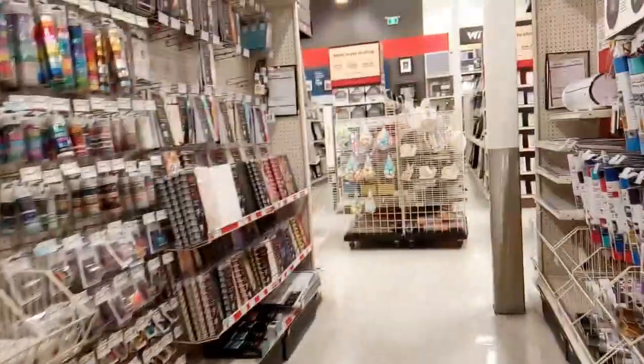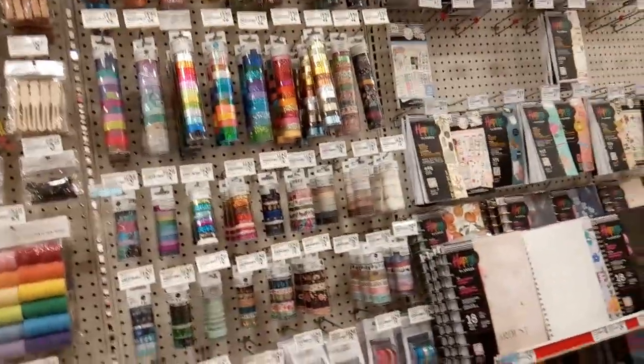Okay, you guys. I'm in Michael's. So I actually got something from Walmart. I'm doing a project, so I need sheet labels for a shirt. So I'll show you that. It's funny, I said I didn't want anything, but then I saw that and I need it for my project. Never say never. So now, they have all these really pretty washi tapes.